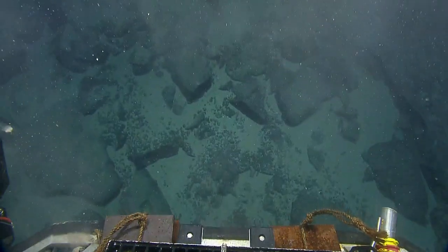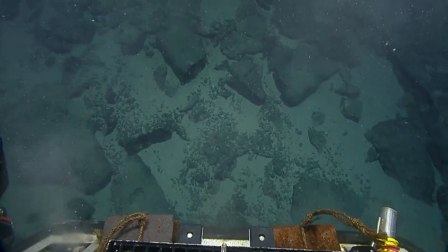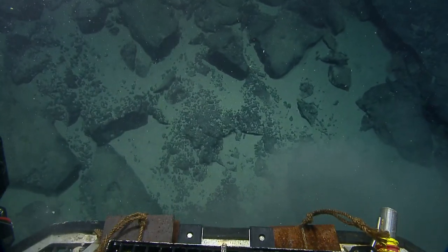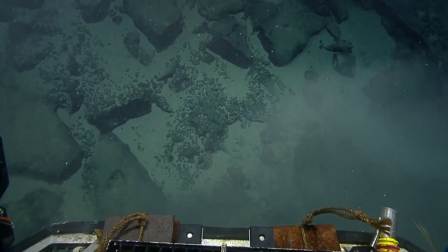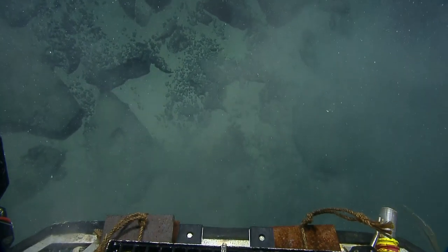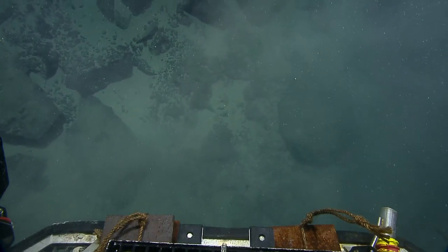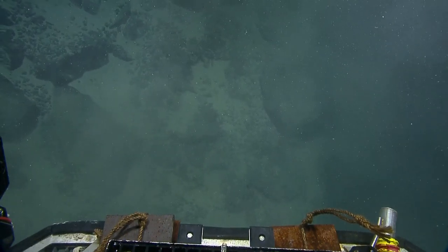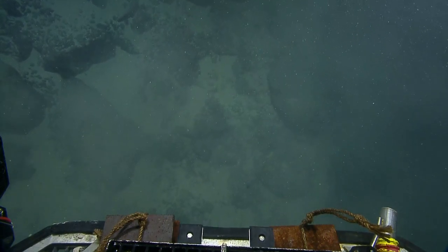But we always take precautions in our lab to not contaminate our samples and also to keep ourselves safe by wearing gloves. I'd imagine some of these things are a little pokey. Yeah, there are a lot of things that are really pokey, especially our glass sponges. So I feel like glass sponges are probably one of the more dangerous things we collect.